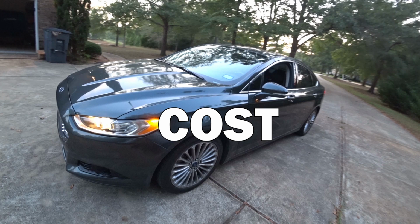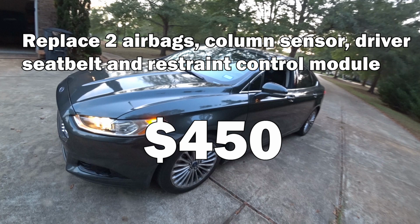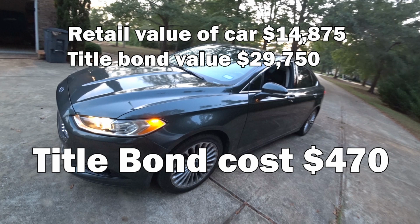Now we can move on to what everybody's interested in, the cost of the whole project. I paid $3,700 for the car. It didn't have a title and it had a salvage history. I spent over $450 in parts: airbags, column sensors, stuff like that. I had to purchase a title bond for $470. The title bond had to be for twice the amount of what the car's value was.